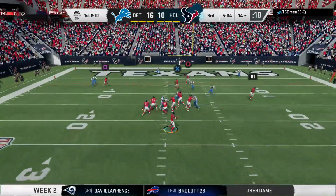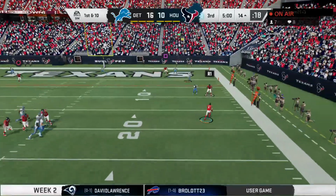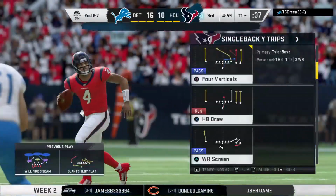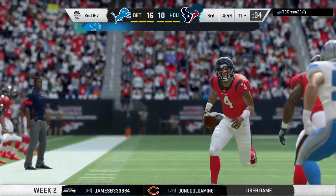Watson now to throw. Flush to his right. He's going to take off with it. And he'll be out of bounds, taking it just shy of the 10 at the 11 or the 12. He'll get 3 yards on the scramble there at 2nd down.